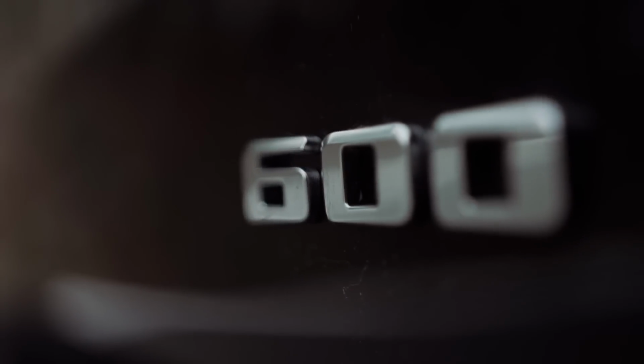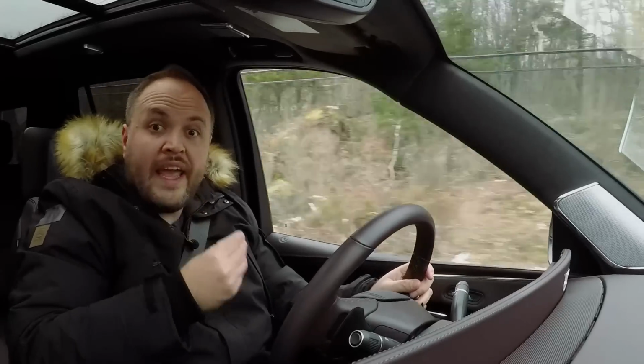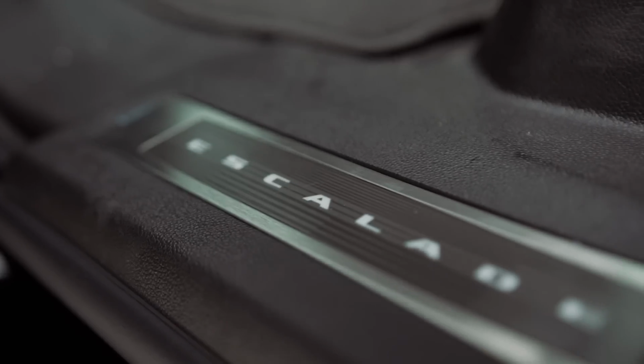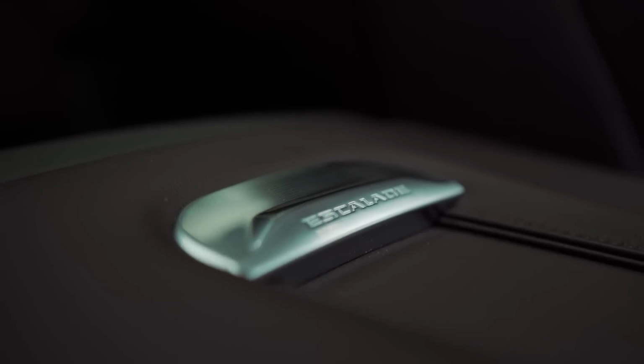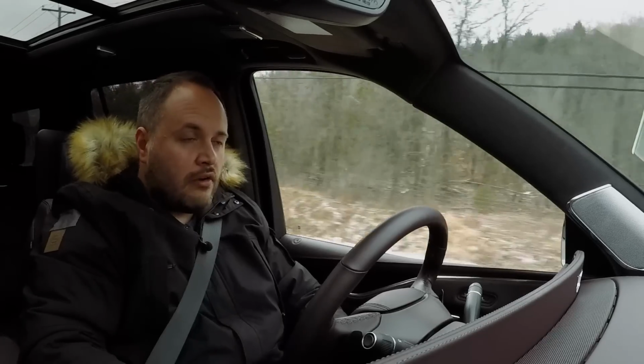You probably saw the 600 number out the back. The number you're seeing there is the torque figure in Newton meters of torque. And why in Newton meters? Because soon cars will all be electric, and that's the way that you measure torque in an electric vehicle. So yes, expect this thing to be fully electric in the near future.